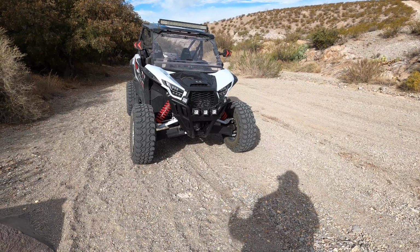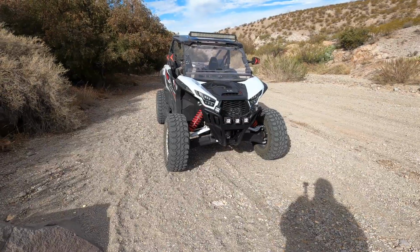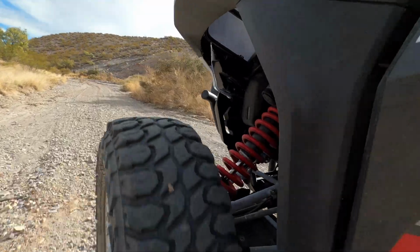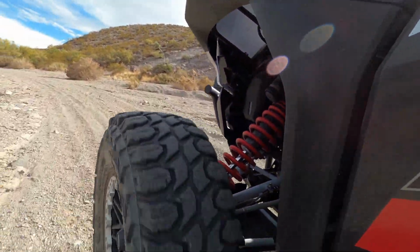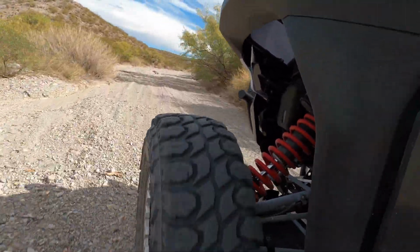in a stock sport side-by-side. I mean, the geometry on this thing is perfect. It doesn't have track width scrub. I mean, it's just plush. It rides extremely well. And if you guys don't take my word for it, go out and ride one. You guys that own one will understand exactly what I'm talking about.